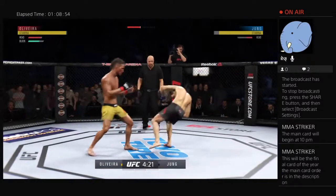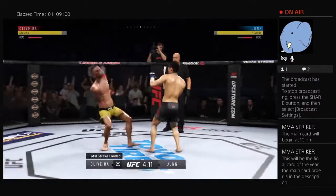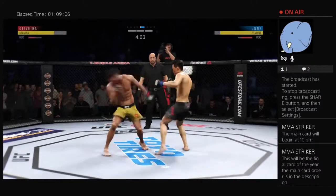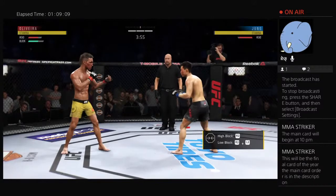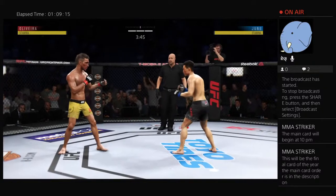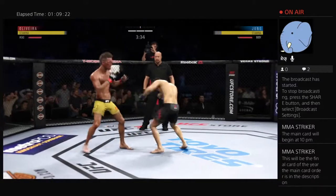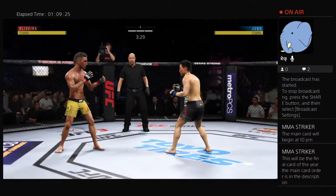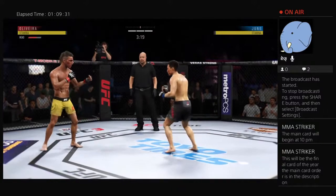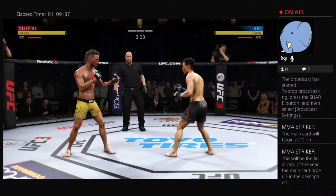Well, just as he did in the previous round, he continues to connect on a high volume of strikes, and a good sign, too, doesn't seem to be slowing down whatsoever. Spinning back fist is there. Well, he keeps going back to the well with that left hand, just out of range. Oh, and he continues to pour it on. We mentioned earlier the aggression with his striking. Got to be careful to not gas out here, but at least you have to admire the approach.